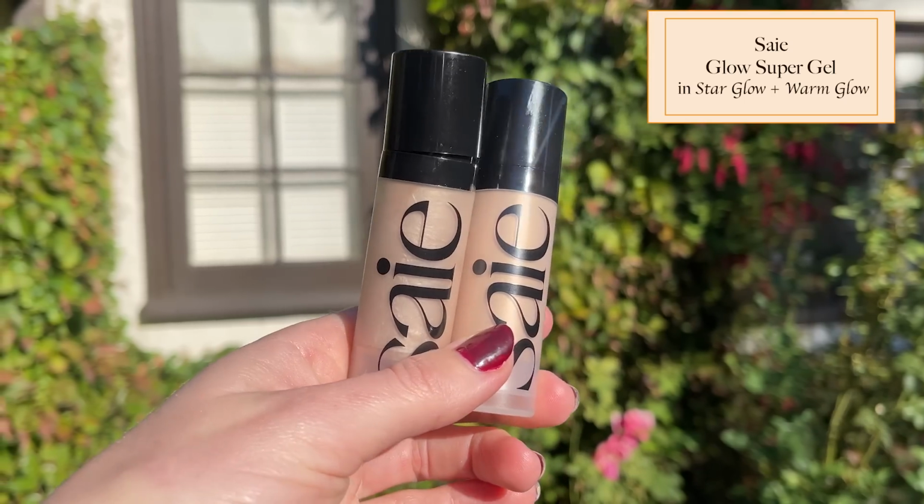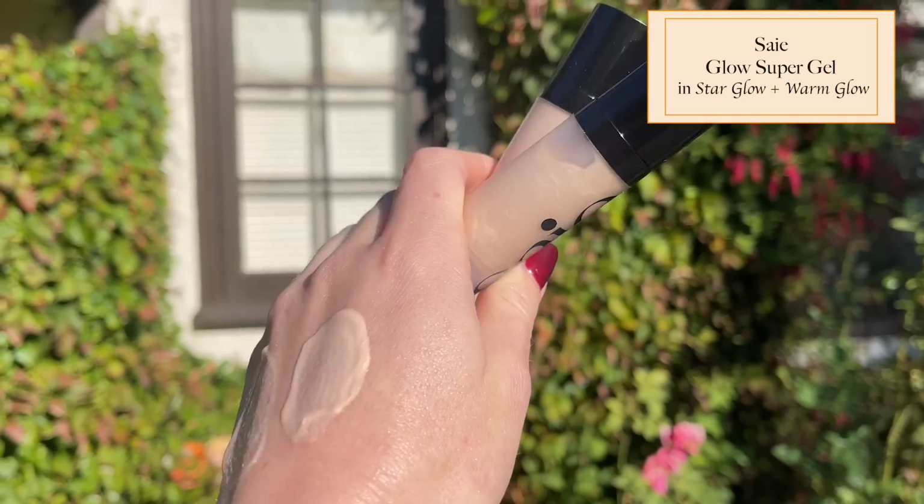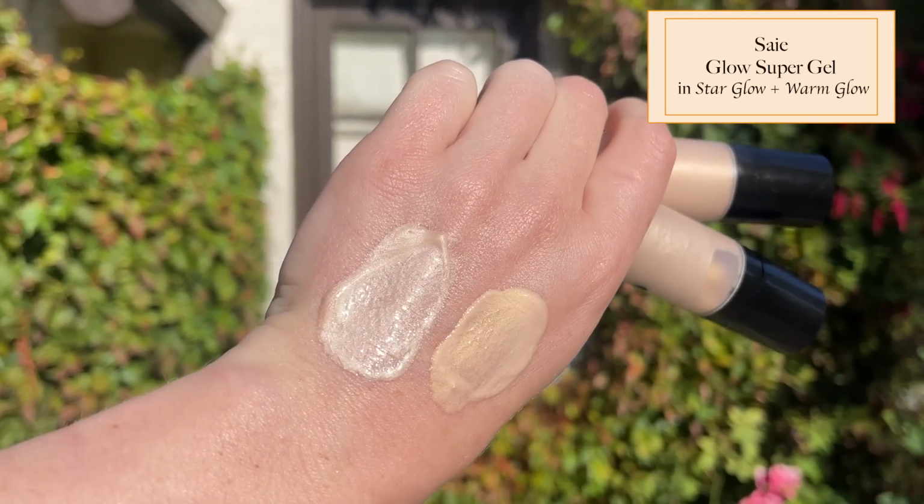Next up, Saie sent me their Glowy Super Gel. They gave me the shade Star Glow and their new shade Warm Glow. These are in the little mini sizes for $15. I've never been interested in this product just because I tend to prefer something more mattifying as a primer. I tried this and I was actually really impressed.